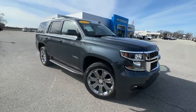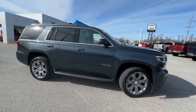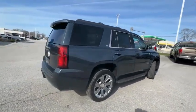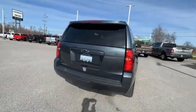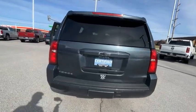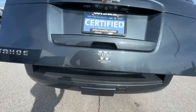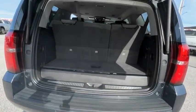You are going to love the 2019 Tahoe. Tahoe has been the best-selling sports utility vehicle, accounting annually for more than 25% of all full-size SUV registrations in the United States. This vehicle has less than 70,000 miles.